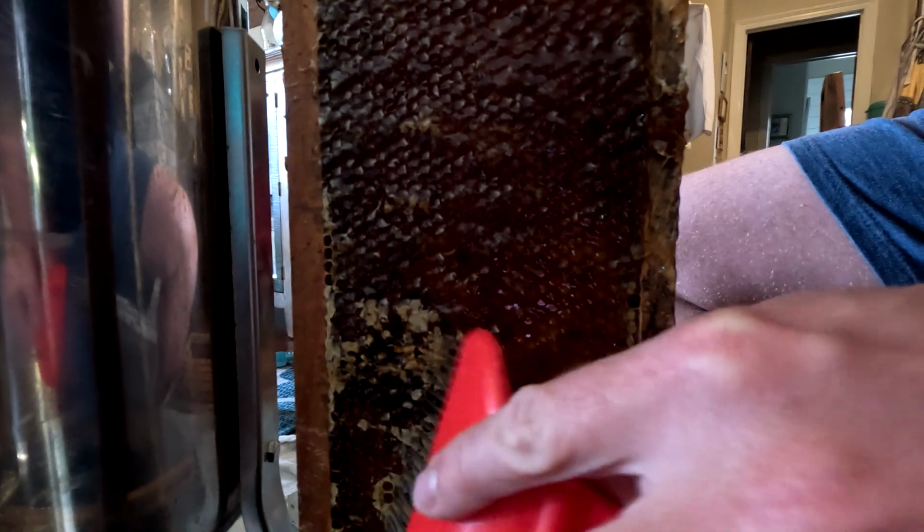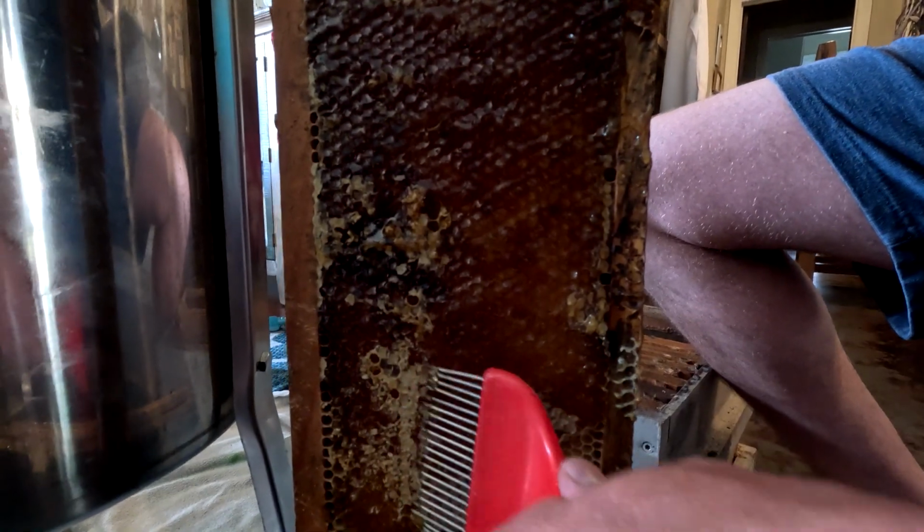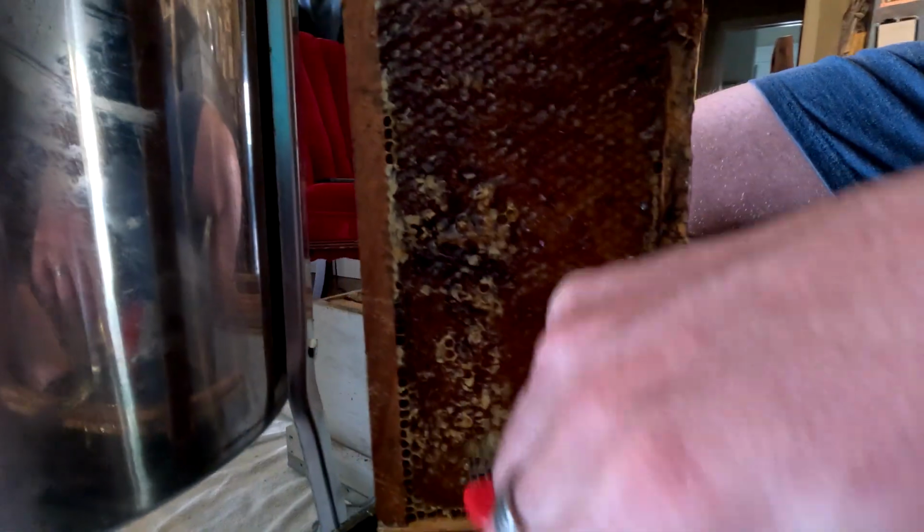They make all these handy dandy little tools to make life a little bit easier. So you have to actually open up those wax caps, because when you put them in the extractor and sling the honey, that will allow the honey to come out of those cells and down into the bottom of your extractor.